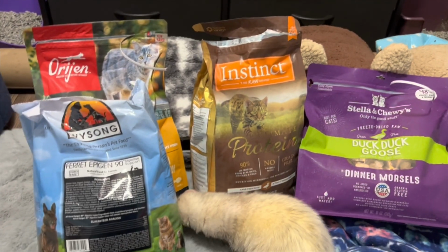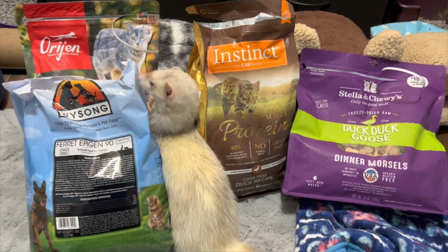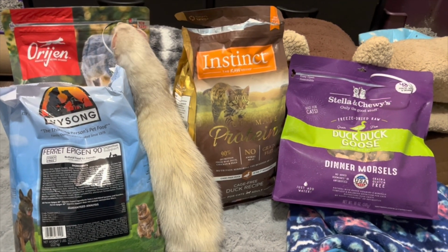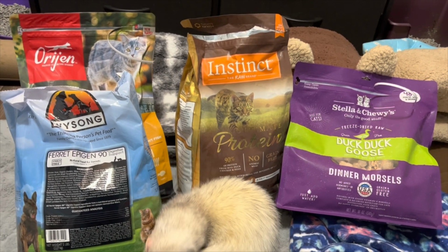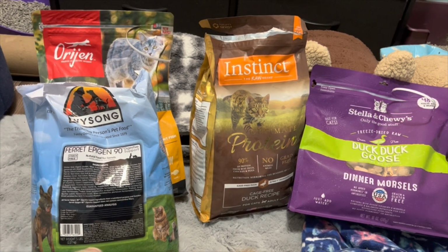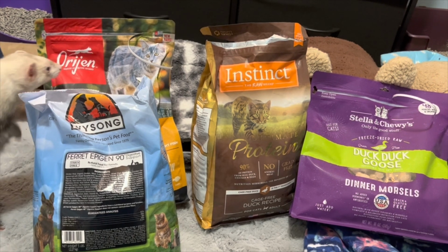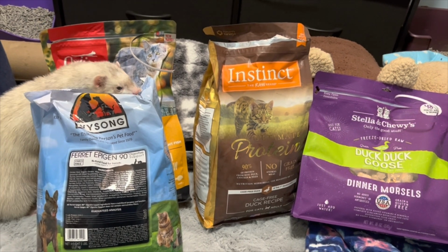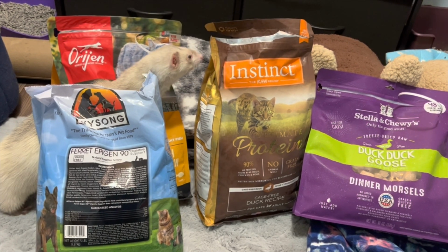Okay, so while we're talking about food, I figured I would just go over the food situation. I get a lot of questions about what I feed my ferrets, and I'm always really hesitant to get into this conversation because there is so much debate over whether you should feed raw or kibble, and it can get very ugly. I'll be honest, you guys, I'm just not interested in all the arguing. So this is what I feed my ferrets, and that's really all there is to it.